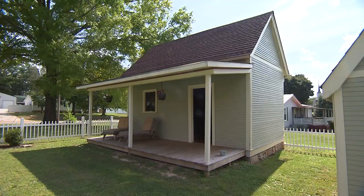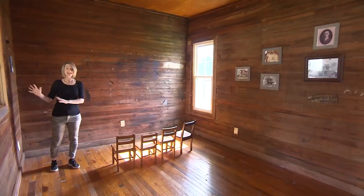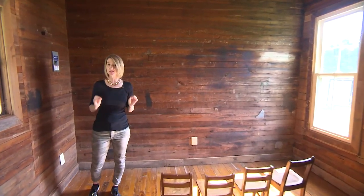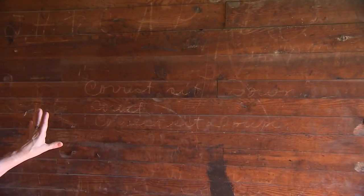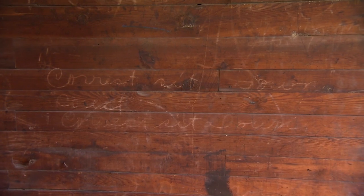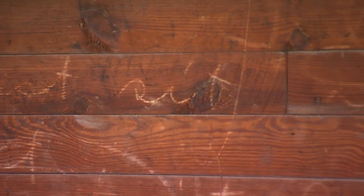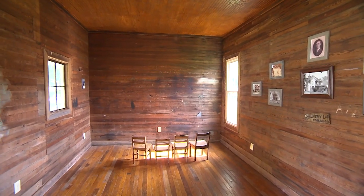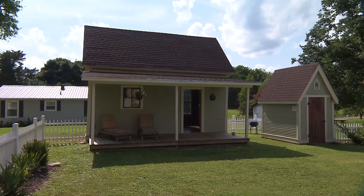The property features this fully restored one-room schoolhouse right next to the main building. Now, William Hughes built this schoolhouse specifically for his 9 children and a few cousins, and it remains relatively untouched. You can still see chalk writing on the wall. This says, "Correct, sit down." A piece of history here that there isn't any other homes that have it. The innkeepers plan to eventually hold artist gatherings at the little schoolhouse and on the grounds, believing there is plenty of inspiration to be found on the property and in the surrounding community. It's a cool little spot.